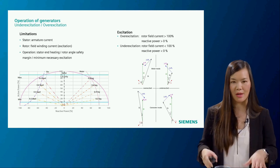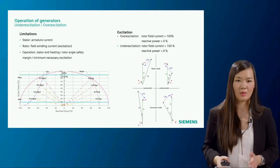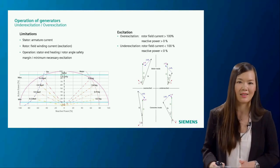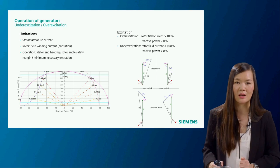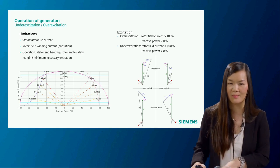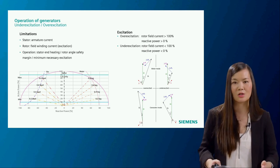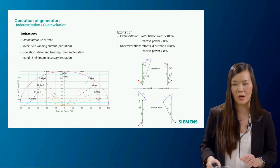Based on that, we can use this information and see how much we can incorporate that in our simulation. What we can see in general is that if the field current, the excitation current, is larger than 100%, then the machine is delivering reactive power into the grid or whatever it is connected to. In such a case, we might have a higher short circuit current at the end. On the other hand, if you have an under-excitation mode, where the excitation current is less than 100%, then you are consuming reactive power from the grid. Therefore, in such a case, the short circuit current amplitude will be smaller.